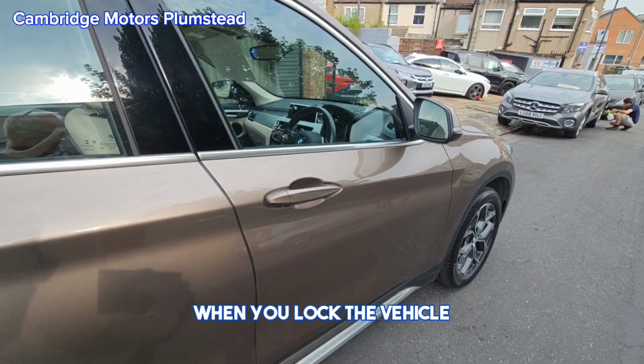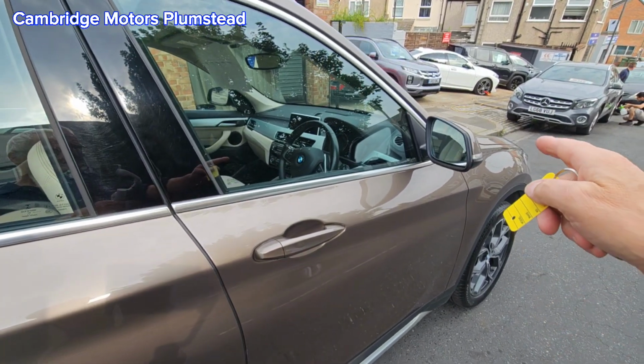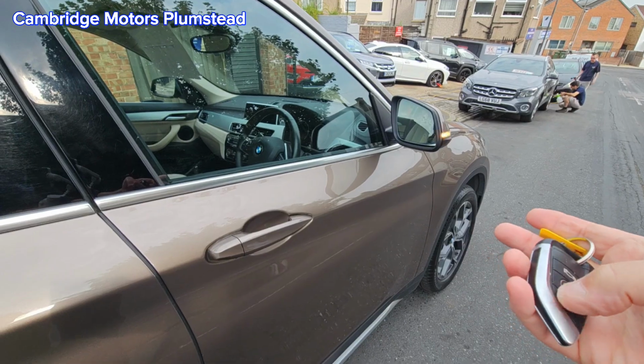When you lock the vehicle, the mirrors will park.